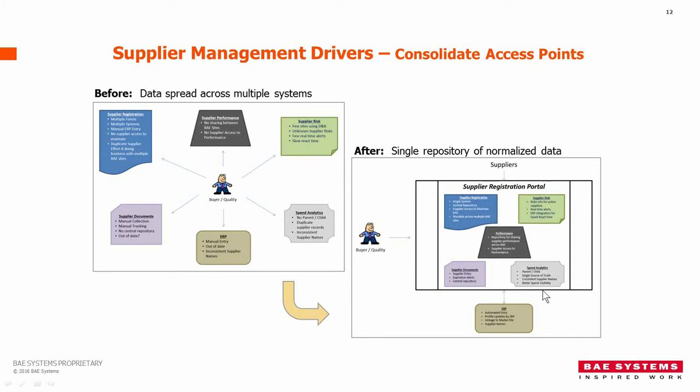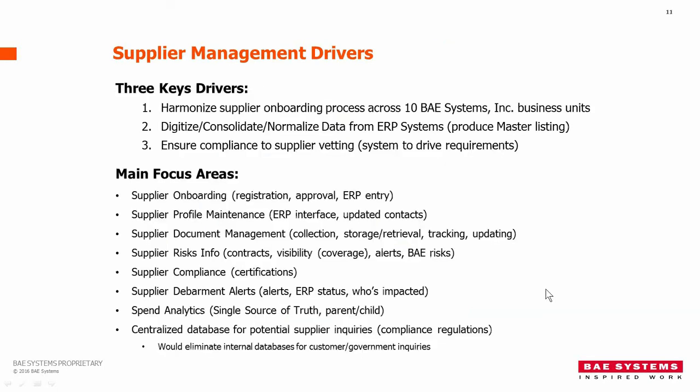The next driver was really to digitize, consolidate, and normalize our supplier data. There were really multiple reasons for this. One, we wanted to eliminate the form storage throughout the company and digitize it so that we and our auditors could access it remotely. This also helps protect the information long-term from loss or damage, which we had experienced. And then certainly when you digitize things, you open the door to now being able to track that information electronically.